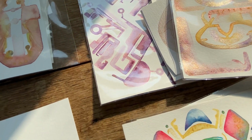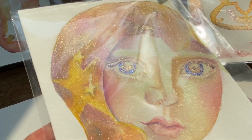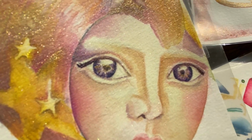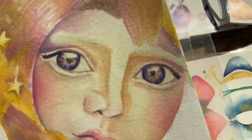So, okay, I'm officially distracted, but that happens to me sometimes, but that's okay. Now I have things sorted. Look at those eyes. Squirrel. Still though, so pretty, the colors. I love this sparkly paint.